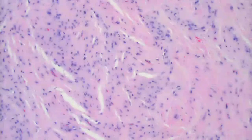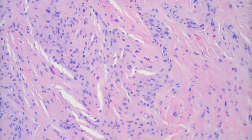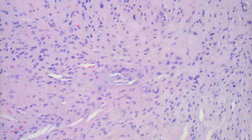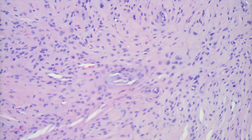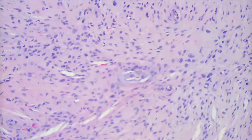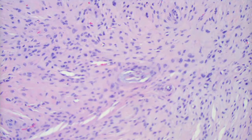Now, if you're going to stain this, what are you going to stain this with? EMA. Yeah, they should be positive for epithelial membrane antigen. We had a case that we're working up right now that histologically looks exactly like this, but it's not really staining that positively for EMA, so I don't know that they always do stain super positive.